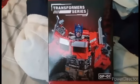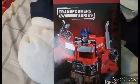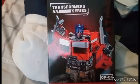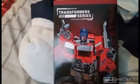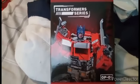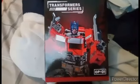Well, this is a knockoff, but it's essentially the last figure I needed, and this is of Transformers Studio Series number 102, Rise of the Beasts, Buzzworthy Bumblebee Target exclusive Optimus Prime. This is the knockoff version by Black Mamba, OPO1, and yeah, I'm surprised I got away with this. But it's basically the exact same on either side, so let's just open it up.